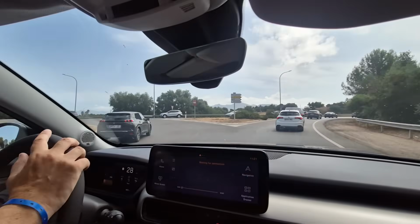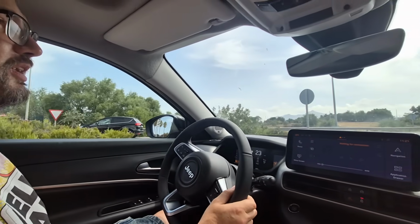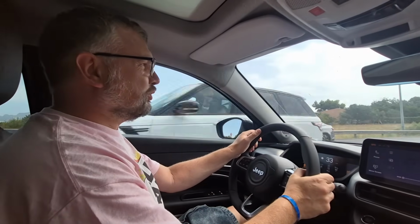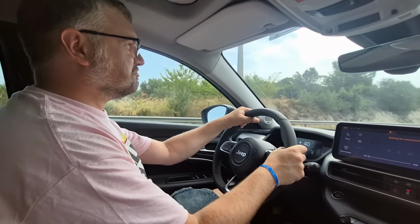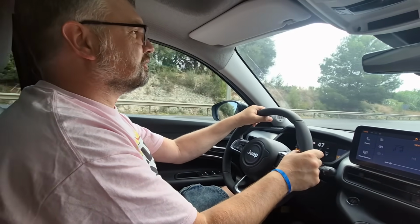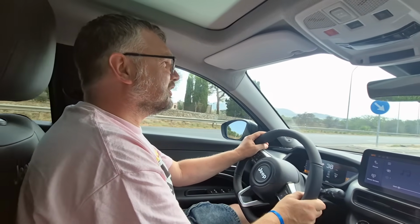Peugeot 2008 there, which is a platform buddy. There are a great many platform buddies to these cars. Even the Alfa Romeo Junior is on the same platform. Vauxhall Mokka, Opel Mokka, Citroen C3 Aircross, is it? I think. So, lots of platform buddies. So, if you don't like the looks of the Avenger, maybe try one of the others. They look slightly different. Stellantis, very much going from the Volkswagen school of how to do platform sharing. I mean, it works for Volkswagen very well indeed, so why not?